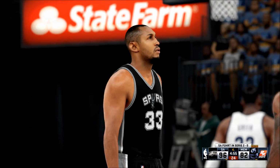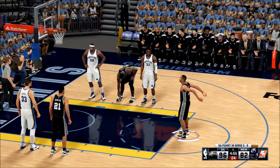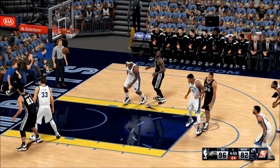On the court for San Antonio, down low is the veterans Diaw and Duncan. The timeless Parker and Manu are the 1 and 2. And it's Green at small forward. That free throw, no good. Allen's checked in for Memphis. And the second free throw, good.